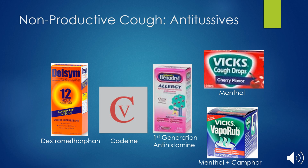shorter duration of action. Additionally, you could prescribe codeine, but just remember that's a controlled substance. It is really effective for controlling cough, though, so you could consider that. Additionally, you could consider using Benadryl, a first-generation antihistamine, before bed. It can also help with a non-productive cough.